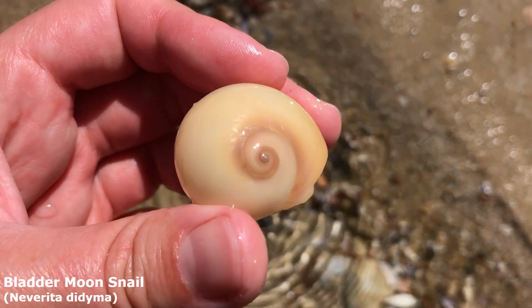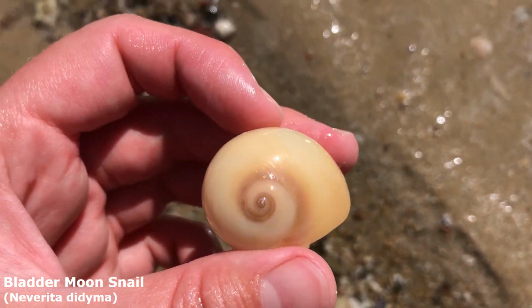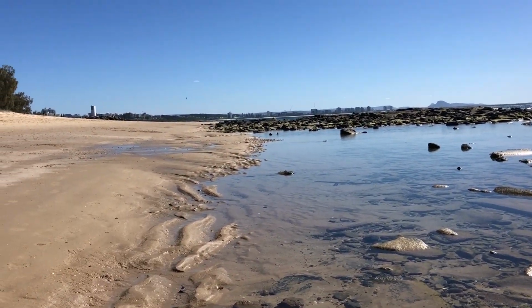I didn't think there were many shells around. Most of the rock pools are just filled with sand on this side. But still, I will take this bladder moon snout. There are maybe a few things in this large tide pool over here, but we're going to check the rack line over that side quickly to see what minis we can get.